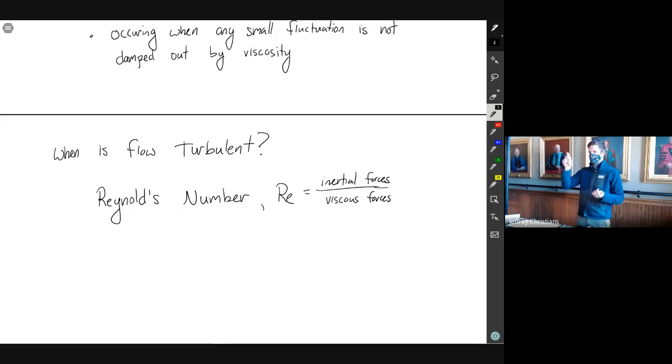So if a little fluid particle bounces off in a different direction, when is that going to crash into the next one, which is going to crash into the next one, and cause this cascade of mixing, versus when is viscosity going to win, and that small change in velocity is going to be smoothed out so that we maintain laminar flow.